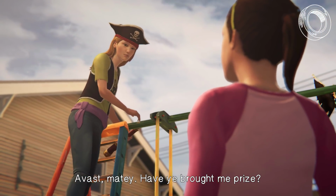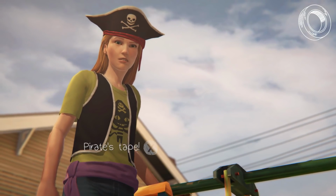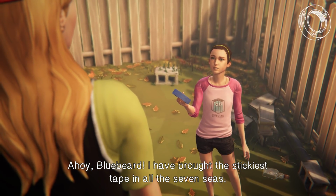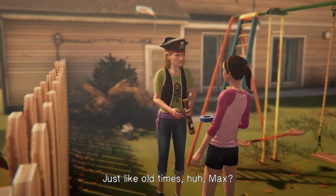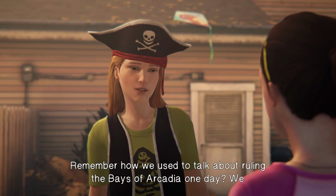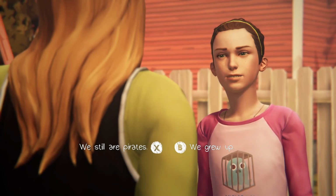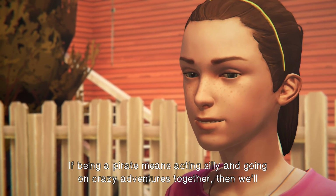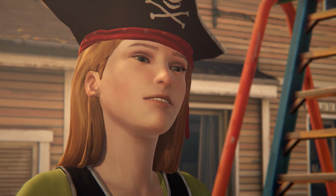Avast, matey. Have you brought me prize? Ahoy, Bluebeard! I have brought the stickiest tape in all the 7 seas. Well done, fellow scallywag. Just like old times. Huh, Max? Remember how we used to talk about ruling the bays of Arcadia one day? We thought we were gonna be pirates forever. If being a pirate means acting silly and going on crazy adventures together, then we'll always be pirates. Hell yeah.